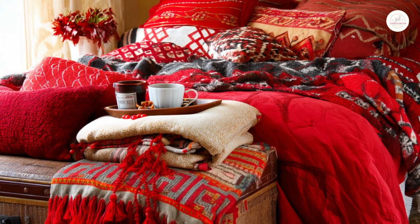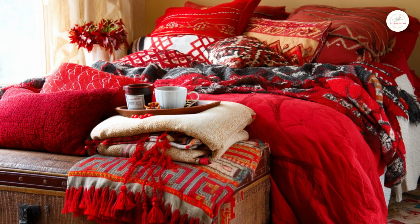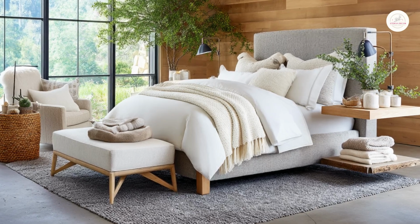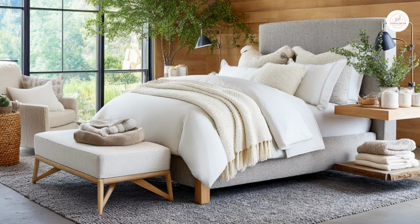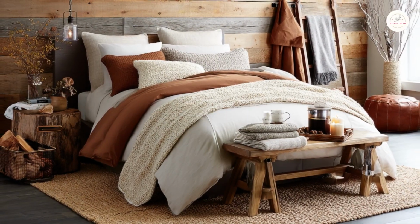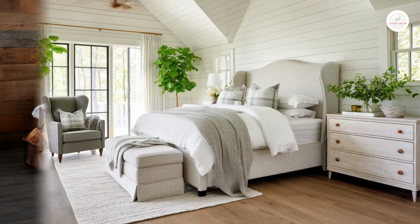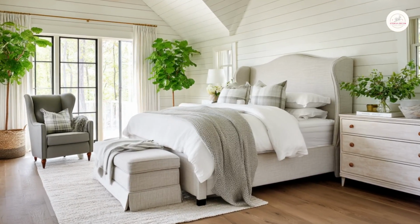Use overstuffed furniture when possible, and don't shy away from knitted textures or flannel. Layer bedding with extra blankets folded at the foot of the bed. The cozier the space feels, the more grandma-approved it becomes. Pro tip: spritz lavender or rosewater on linens and pillows for a comforting, nostalgic scent.